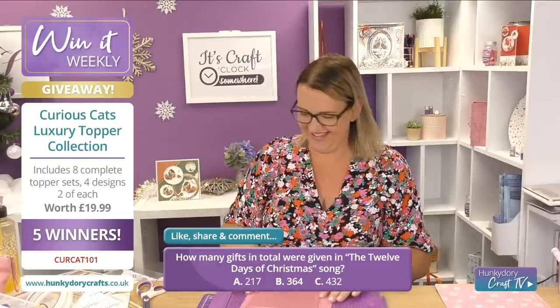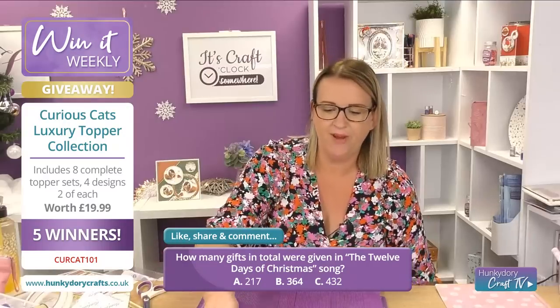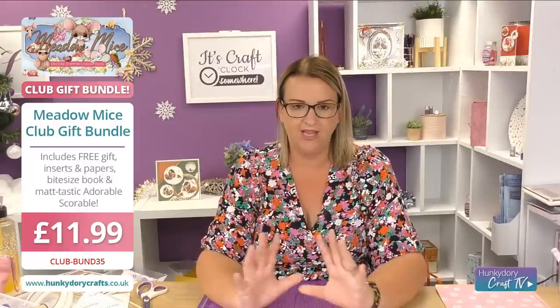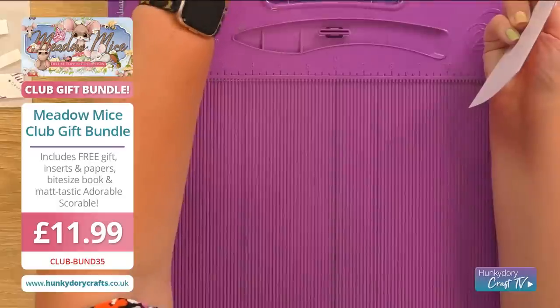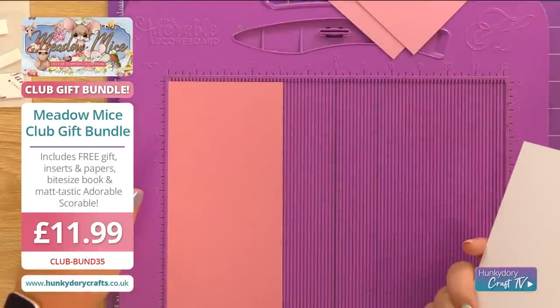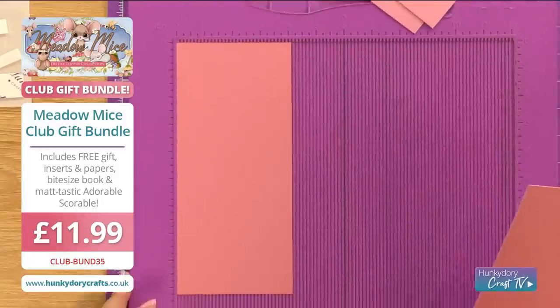Anne-Marie, shall we stick with you for your second project? Yes, of course. So what we're going to make now is one of my favourite projects that's featured in one of our adorable scoreboard handbooks. And we're going to make a little set of drawers. So the first thing we need to do is cut the sort of outers for these drawers, if you will. So I've already trimmed my cardstock, because that's the boring bit. So I have cut this to 9 1/4. Oh, let me put that up so you can see.